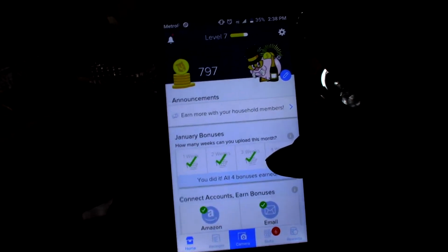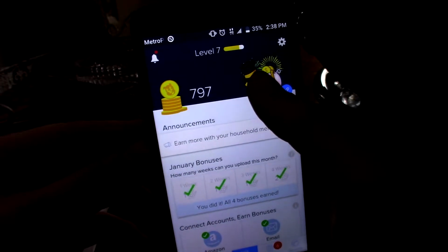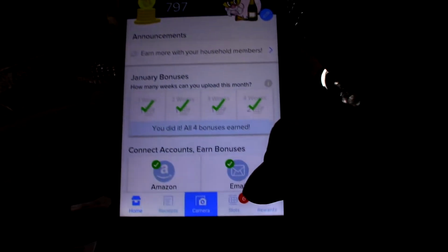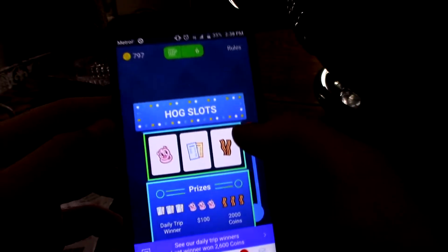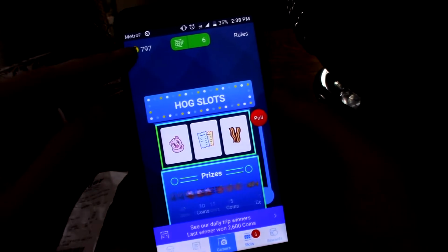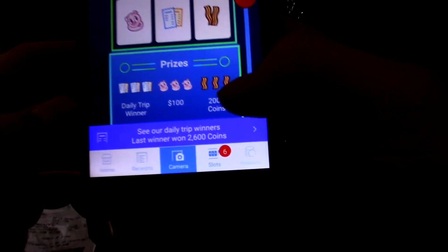I've been in it for a couple months, I believe, and I haven't cashed out yet, but as you can see, I'm level 7. The more levels you get, the better pay you get for scanning receipts. This app is cool because it also has a slot machine section. So I've got 6 slots I can do right now. You earn those over time and you can win coins, which I've got 797. So that's how you can earn coins and other prizes.